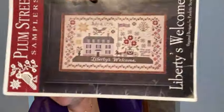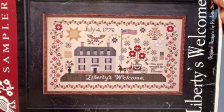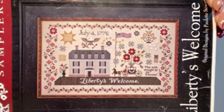And that is using regular DMC floss as well. And this one is Liberty's Welcome by Plum Street Samplers, if you haven't seen this one before. This is done in NPI silks. It's the first time I ever used silk, so I decided to try it. It was what was called for, but it does have a DMC equivalent. But I thought I'd try the silks, and the silks are nice.